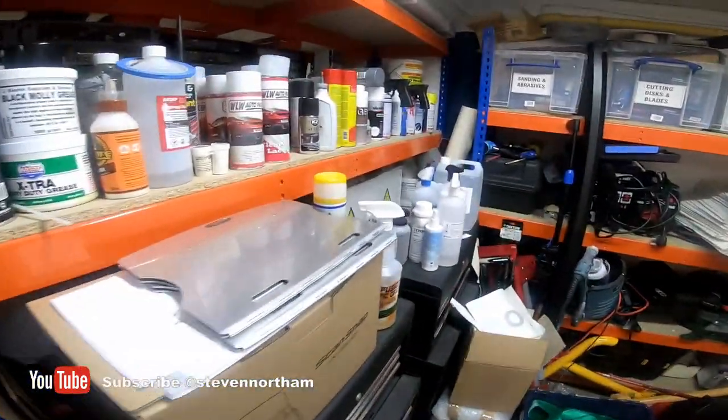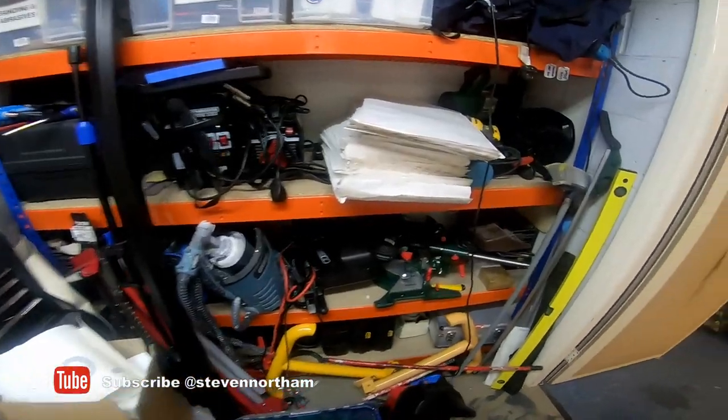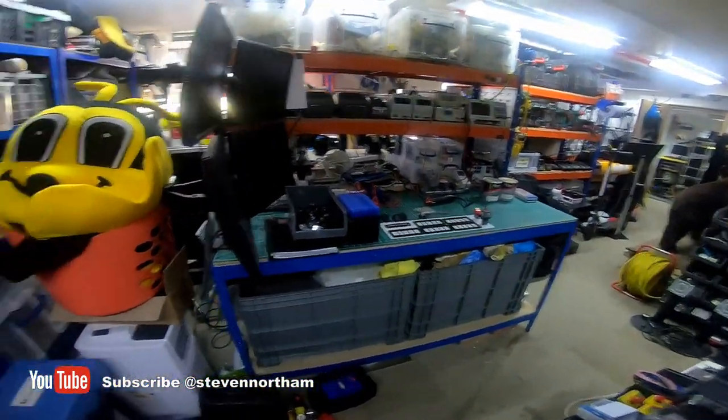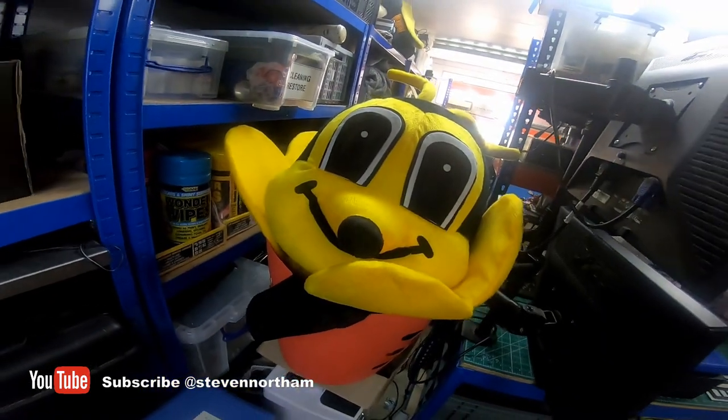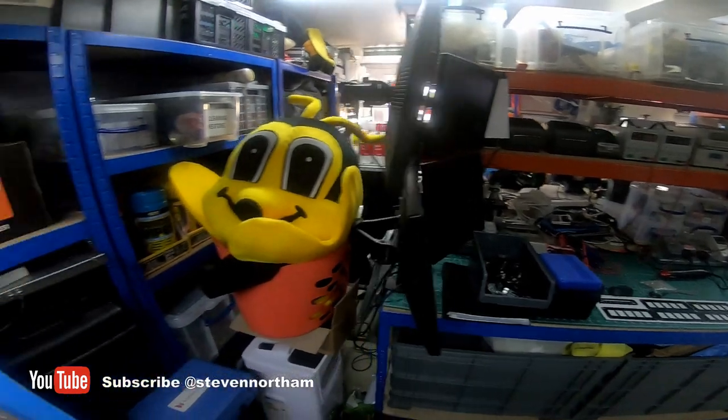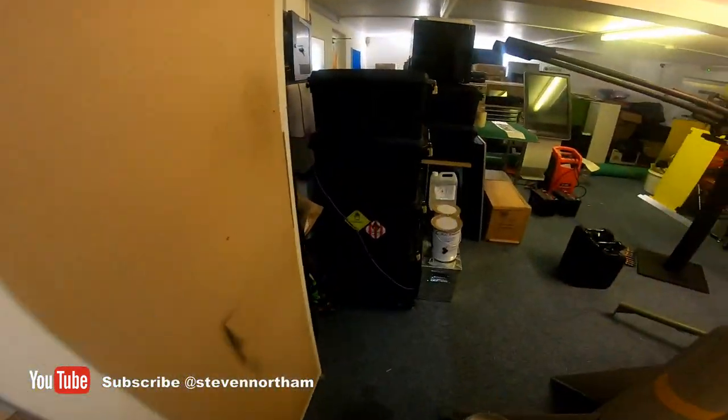Whiz around here, loads of paint supplies, welding. So basically it's just a big workshop space. We've got the bumblebee outfit, which you may see at IncuHive. So loads of weird and wonderful stuff in here. Whiz through to one of the build rooms.